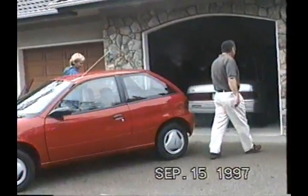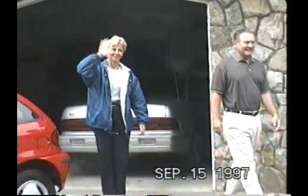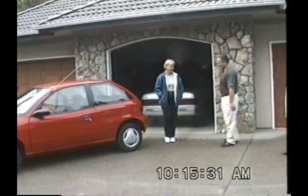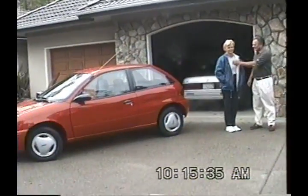Don't be shy. That's a cute little car. I wouldn't want to get hit in it. Oh, no. See you in 17 years. Let's see, how old will we be? Too old. 17 years? No, I guess we might not. No, it won't.